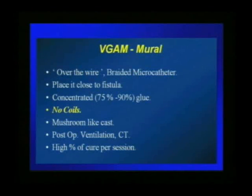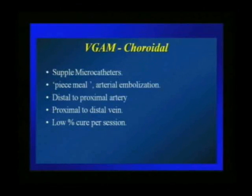We have to do a CT scan, because sometimes what happens is they go down because of the closure of the fistula, and they can have subdural connections. In mural vein of Galen's, you expect a very high cure. In fact, you should expect a cure nearly 100% per session.